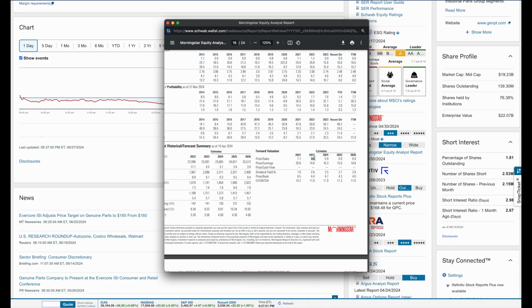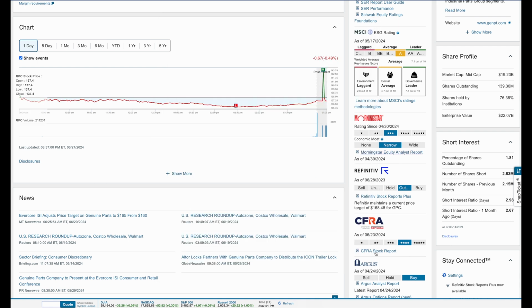Price to sell. Normally you see companies that are undervalued. Anything under 2 price to sell is good, and we're getting this under 1, so that's a really good price to sell ratio. Another thing I like to look at is CFRA.